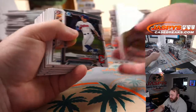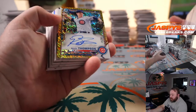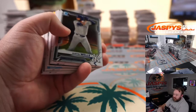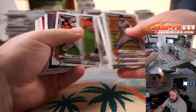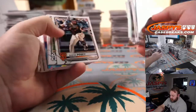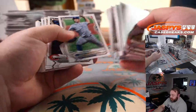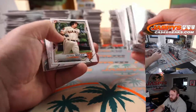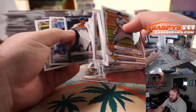Evan White for the Mariners. And Gold Shimmer Auto, Riley Thomas, 14 out of 50 for the Cubs, and Raymond Lubas. DL Hall for the Orioles. Riley Green for the Tigers. Heston Kerstad for the Orioles. Talent Pipeline for the Mariners.